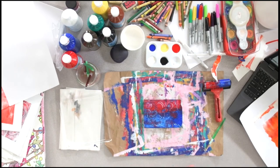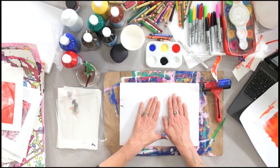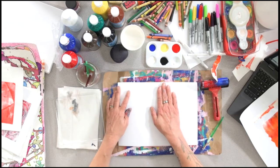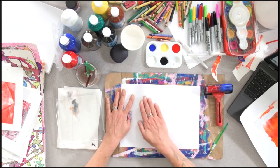Oh my gosh, in a minute, you're going to see so many things. But I just want to show you in the world of a ghost print, because I had so much paint on there, I think this ghost print is going to be beautiful.